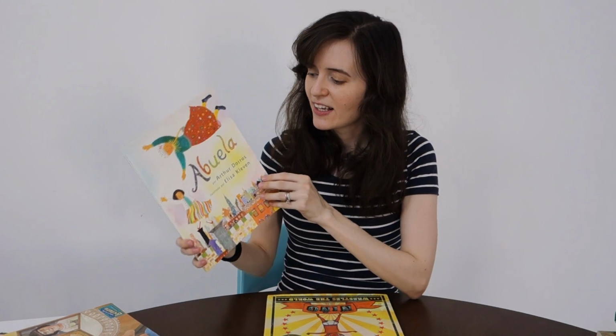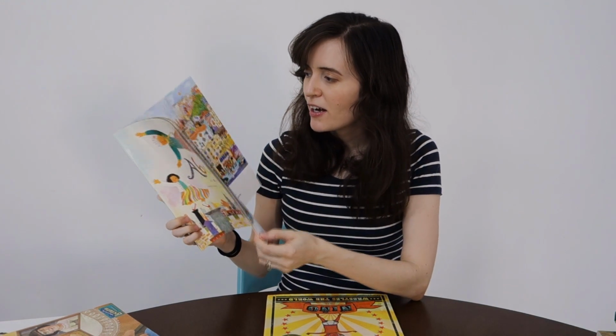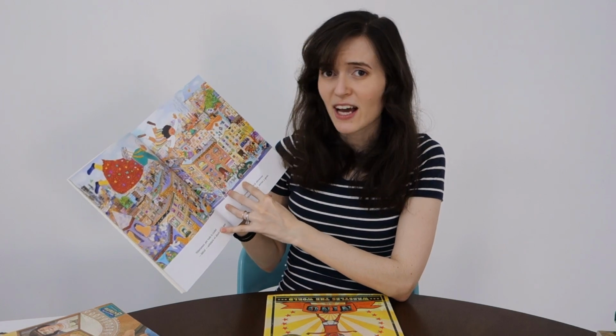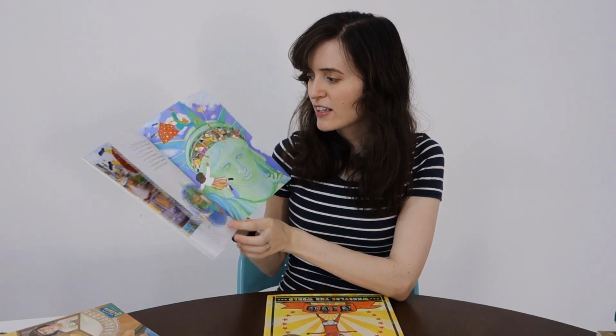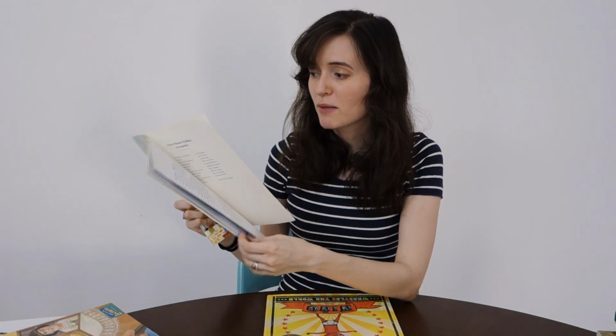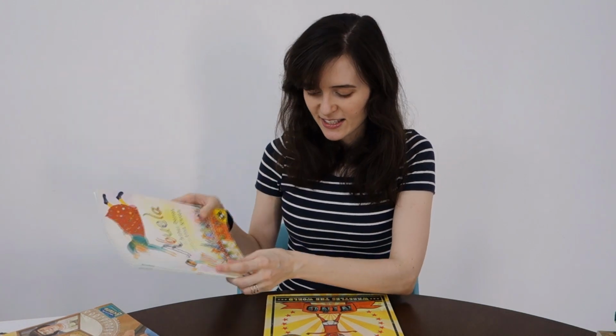He always keeps track of the pets. And this one is also on the theme of grandma, Abuela by Arthur Dorros. The illustrations in this book are super fun. It's not super long, not a ton of words per page, but just a fun adventure between a grandma and her granddaughter. We enjoyed this.